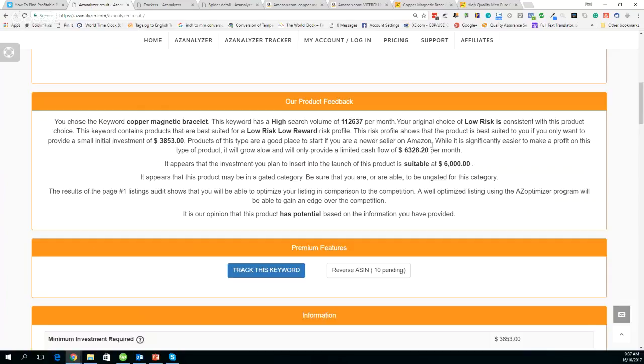This risk profile shows that this product is best suited if you only want to provide a small initial investment of $3,853. Okay, so that's way under our 6,000 we initially put in there.